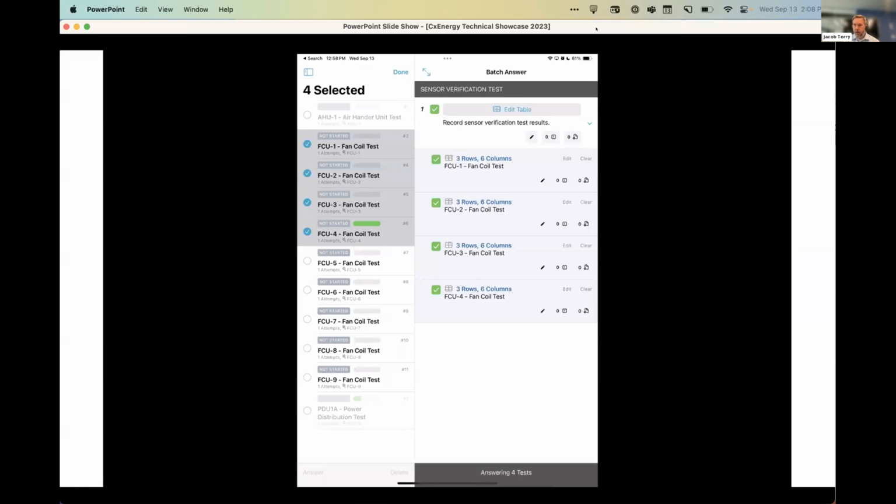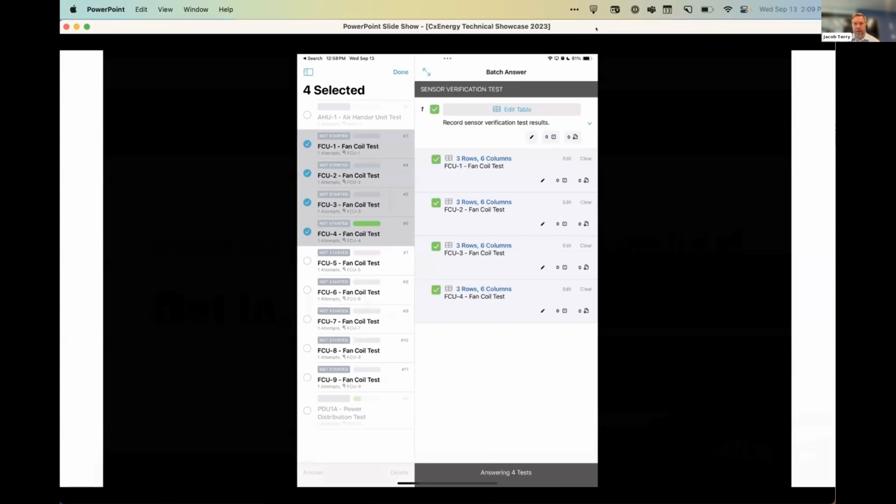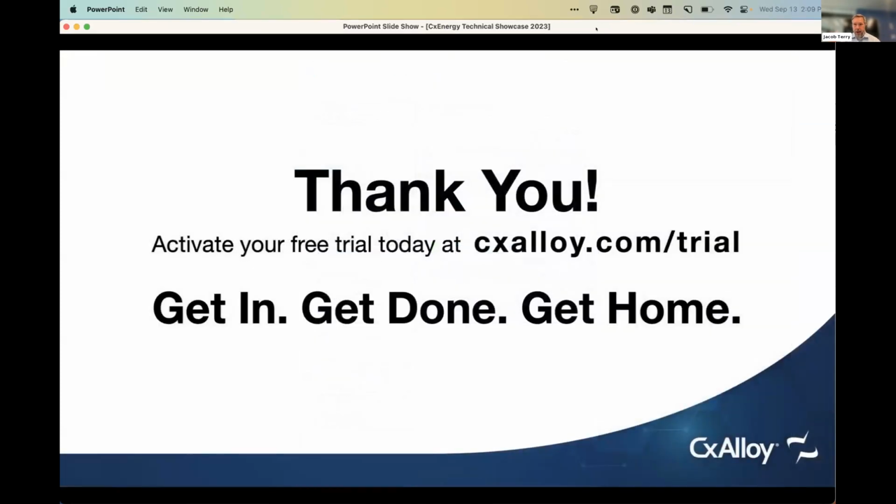So anything that you can do with these checklists or tests or issues on the web, you can also do offline in the app. And ultimately, the goal, again, is to allow you to, it's really true, right? Get done and get home and not have to spend all this extra time on repetitive clicking type of tasks, instead to get through that effort as quickly as possible, so you can focus your time on those things that are the most important and valuable to you. And that's what I had to demo here today.